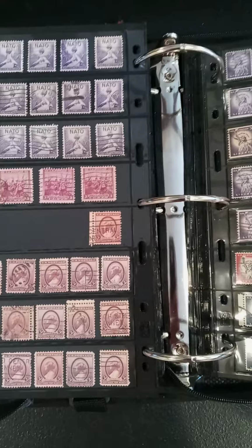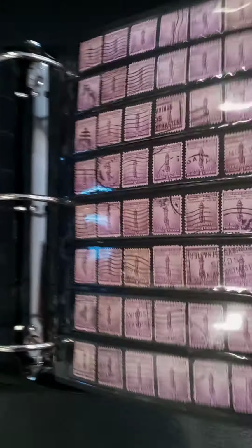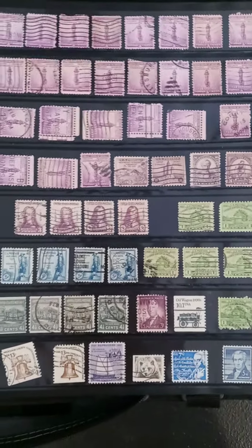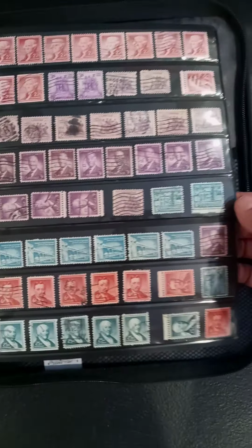Now, I know I'm going outside the Washington Franklin collection. It's just, the book just keeps going and going and going. I mean, it's a very large book. And I did warn y'all in part 1, there is lots and lots of repeats. It's just how it happens.